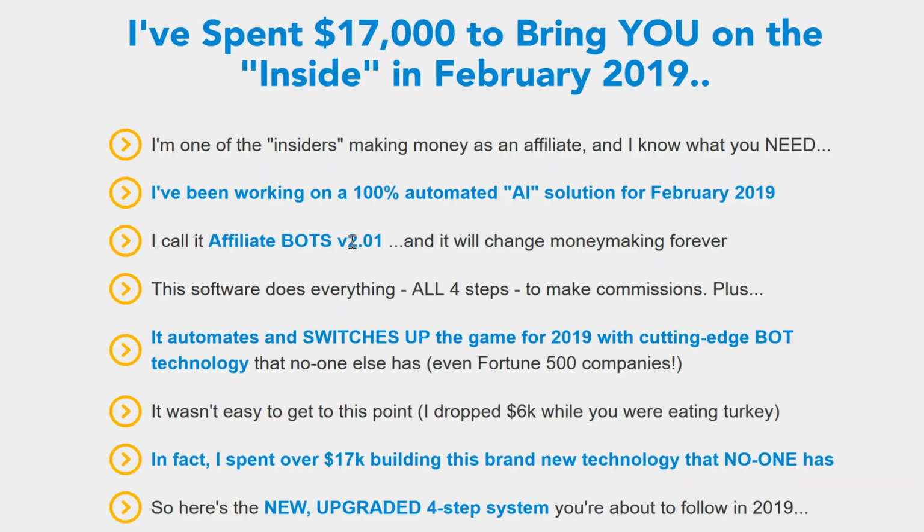And once this is released, I'm looking to move away from just doing a launch, but actually to promote this consistently and evergreen, and therefore consistently develop it. So anyone that joins basically today is not only going to get what they get today, they're also going to get an improved version this week, next week, the week after, etc. I'm very, very confident this is going to change money making forever. And the software actually does all 4 steps I previously talked about to run the affiliate marketing system that you need and to make commissions.